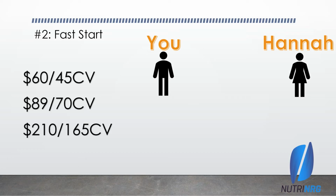So here's some different examples. A $60 package has a point value of 45 CV, an $89 package has a point value of 70 CV, and a 210 package is 165 CV, and so on and so forth. And what I mean by package is that the $60, that gets you 1 package of NutriNRG, the $89 is 2 packages, 210 is more, and so on and so forth.